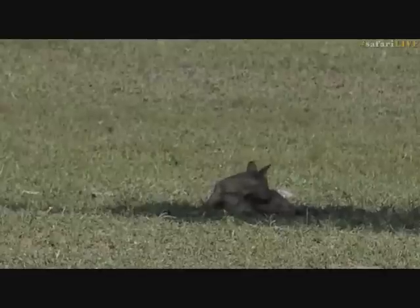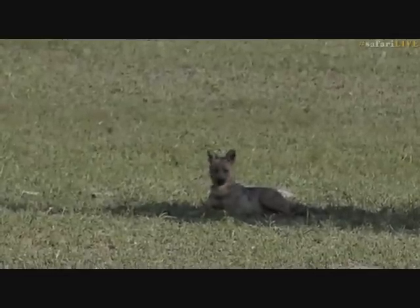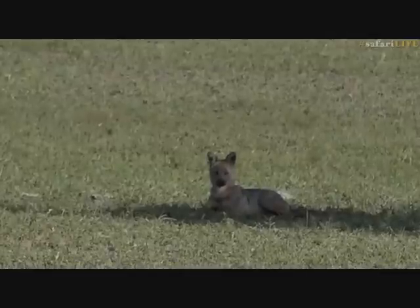Wonderful. Nice to see one. I love how alert they are. Look at those ears. Yes, listening to every word.